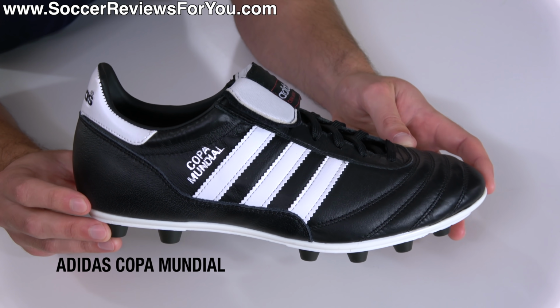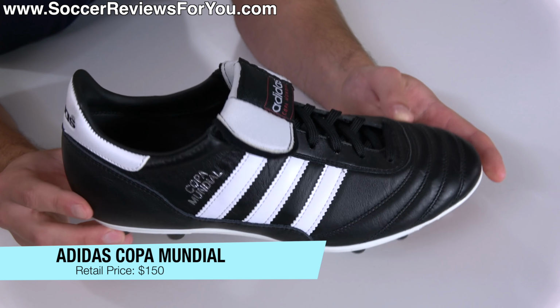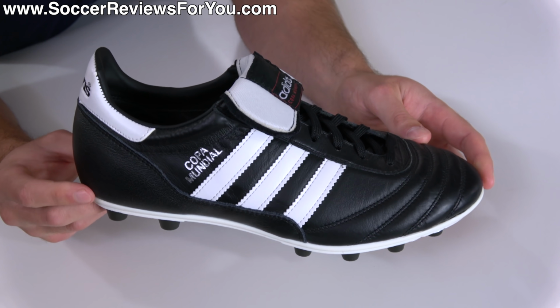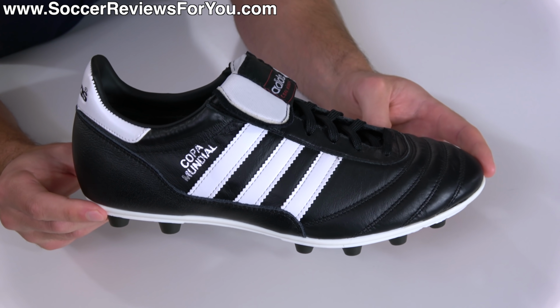The Adidas Copa Mundial is a legendary football boot that's been around forever, will likely be around forever, and is an S tier football boot. I don't want to argue about it.